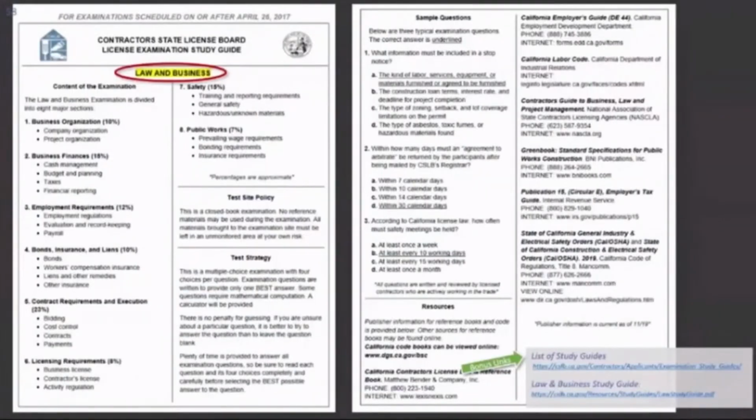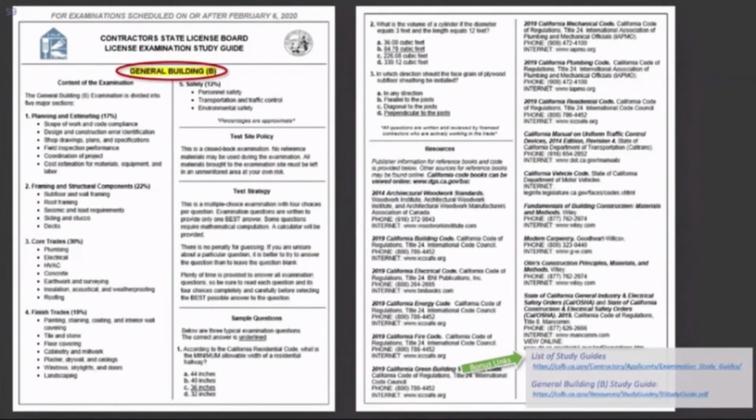Here's a quick look at two of those study guides. The first is the Law and Business exam, which all qualifiers must take, no matter which license classification, including the D-Series limited classes. You can see the guide contains a breakdown of examination topics, some test strategies, sample questions, and resources that were used to help create that exam. You will see the same format on the B General Building Study Guide. We would recommend that you really pay attention to the exam content here, especially how we have it broken down, what percentage of questions there will be on each of the 5 topics on the exam. On the lower right of both of these 2 slides, you will see bonus links to the actual study guide, as well as a link to the complete list of study guides.